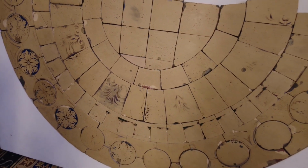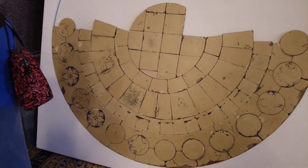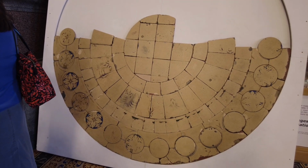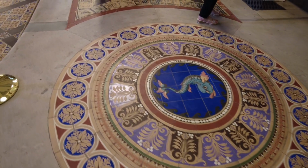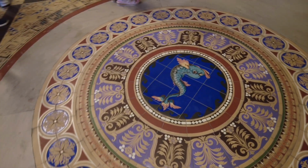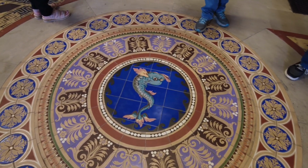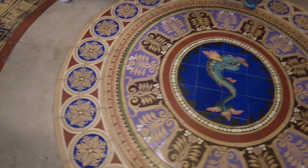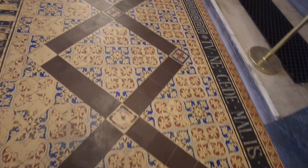So these are the original ones, and I shall show you the restored ones. There you go. They've done an amazing job on that, haven't they? So hopefully they'll do the rest of the floor, but that will cost an awful lot of money, and they're currently raising money for another statue.